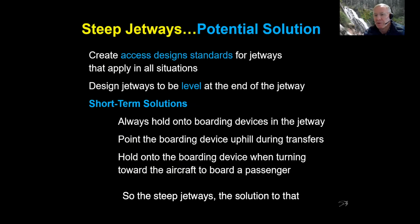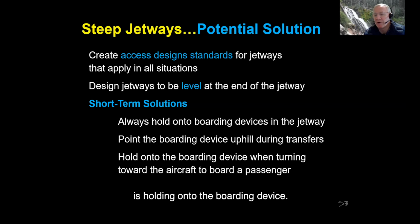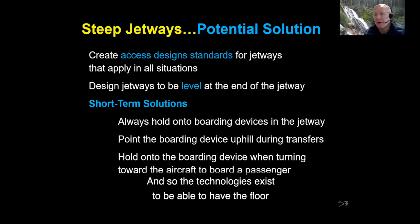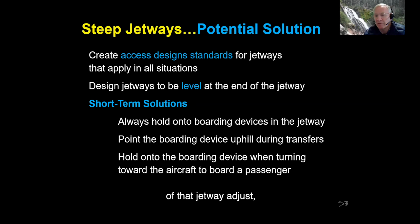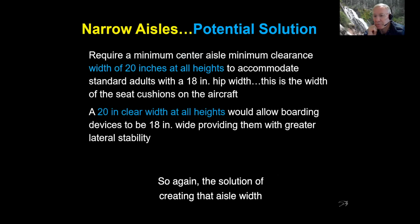So the solution to the steep jetways is to always point the boarding device uphill during the transfer, and always insist that the handler is holding onto the boarding device. And then another longer term solution is to make the jetway level at the end of the jetway. The technologies exist to have the floor of that jetway adjust, or have the jetway be level at the end, and then have the slope down to the jetway be sloped, but allow for a level area to exist in the jetway.